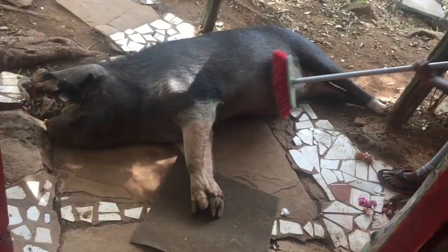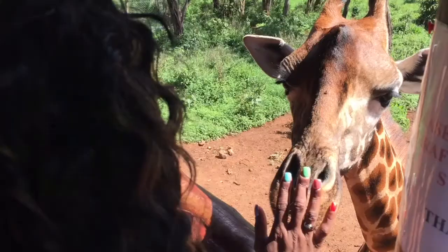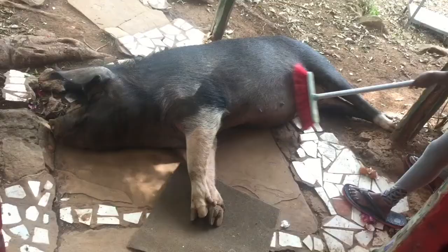And back to the sleeping pig. And now, a giraffe. Sleeping pig still needs some brushing.